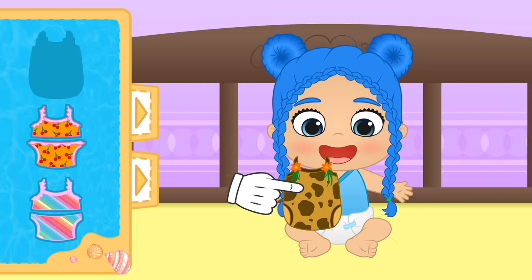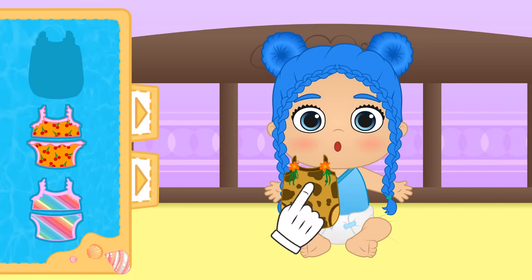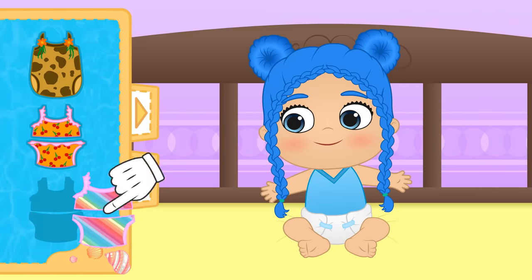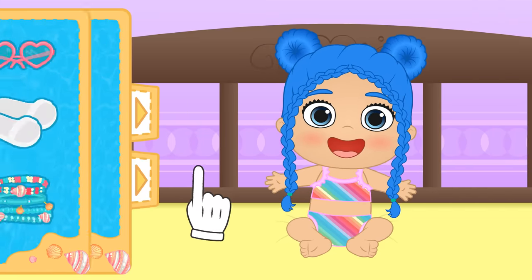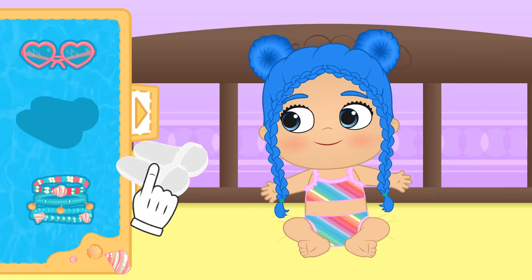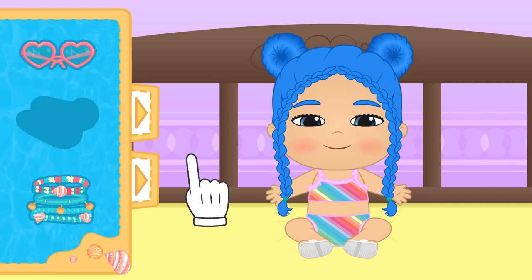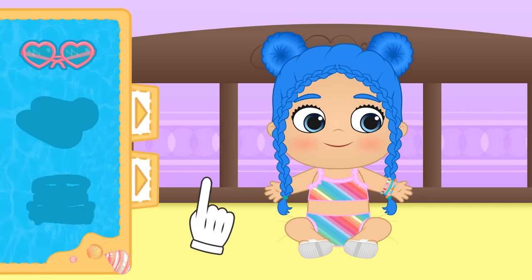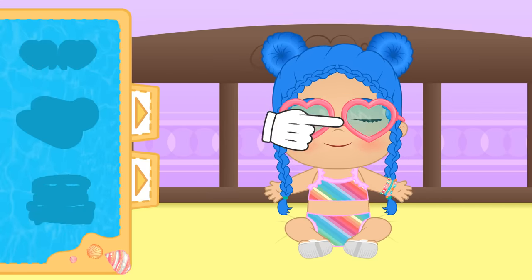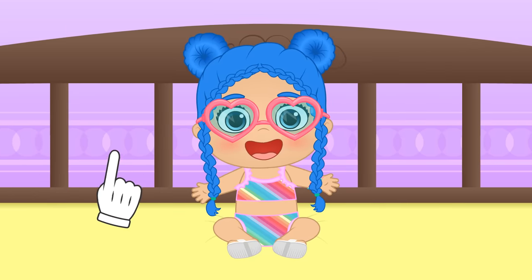I think this swimsuit is a good option. No, this one is probably the best choice. This one is perfect. Let's have a look at the accessories. With these sandals, you won't burn your feet with the hot sand. Wow, these bracelets are the same as Kira's. And these sunglasses will give you that final touch. Yes! Let's go sunbathing.